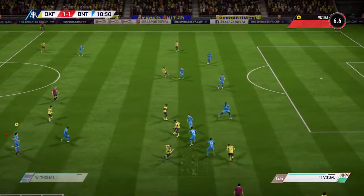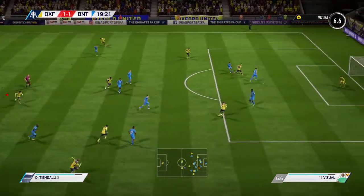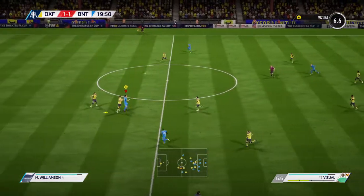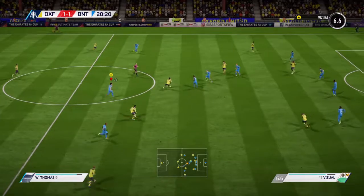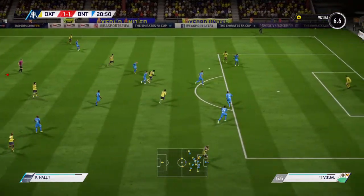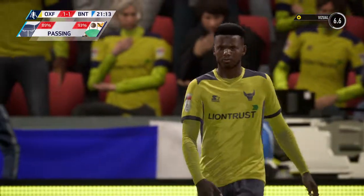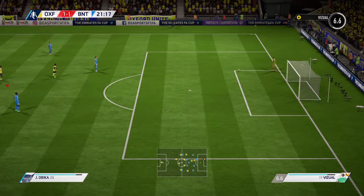Lost his marker there cleverly. Looked very good indeed, but the move has broken down. Had to come back into his own half to get hold of possession here. On the attack here. Got to be! Now you could see what he was trying to do. Passed it into the net, but passed it off target. Well off target.